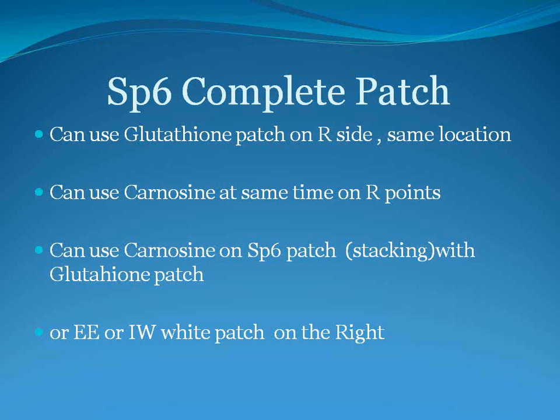Be sure to ask a question if you have anything about this. You need to make a note you spelled glutathione wrong on this. Oh, I sure did, didn't I? Okay. Yeah, okay. All right. No T in there.